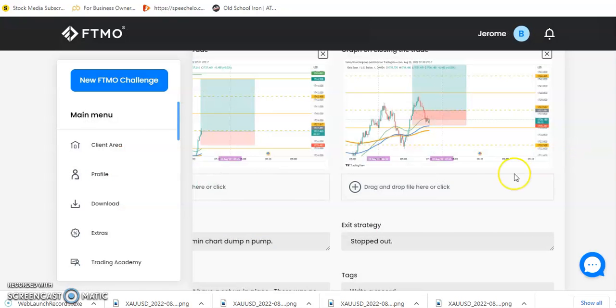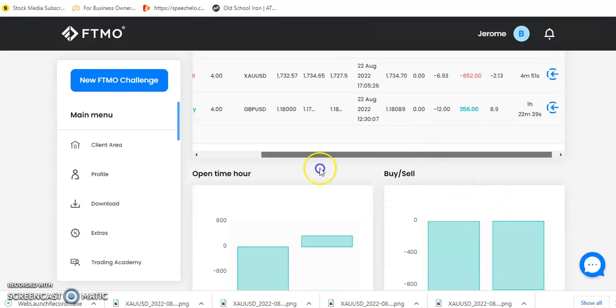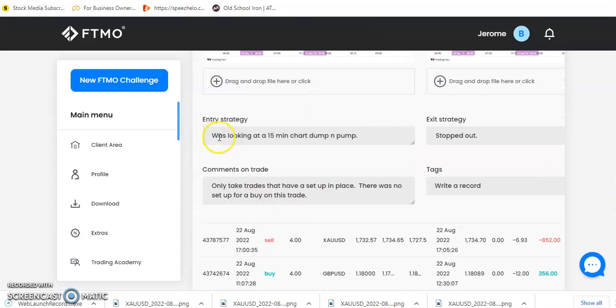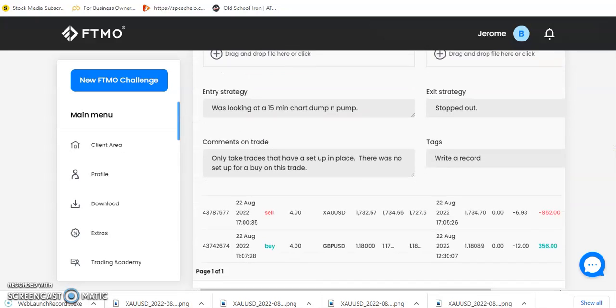Let's take a look at my notes. Yeah, I got stopped out right here. You see that? Let me scroll over here to the left. Like I said, I was looking at the 15-minute chart, a dump and pump, but it says in the comments that I made, only take trades that have a setup in place. There was no setup for a buy on this trade, more specifically talking about the 60-second chart. So that was the failed second gold trade.